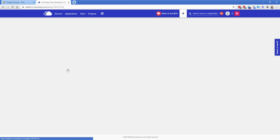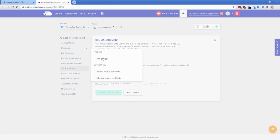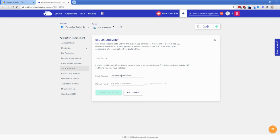What I want to jump to now is the SSL certificate. So of course, it does come with Let's Encrypt already set up, ready for you to utilize, which is what I do. You also have the option to install a custom SSL cert if you would like to. I am perfectly happy with Let's Encrypt. All you need to do is type in your email. So let's just go permislog@gmail.com. And then our domain name is formulameme.com.